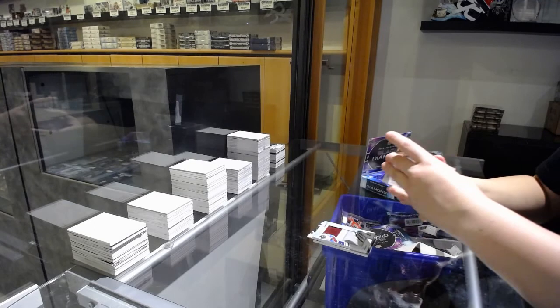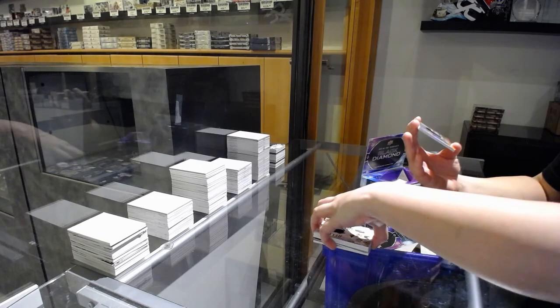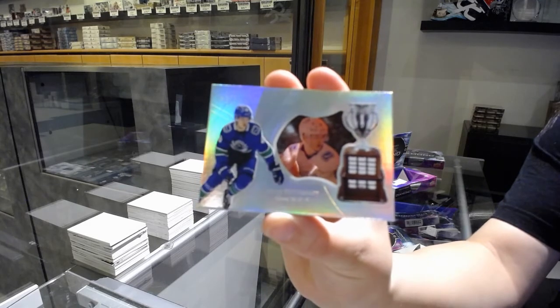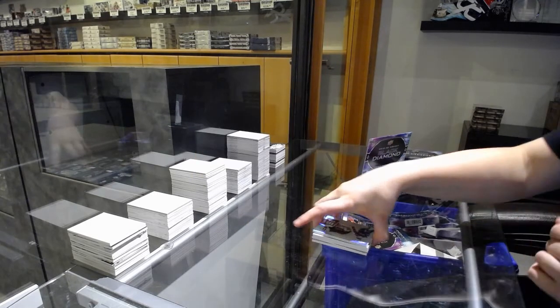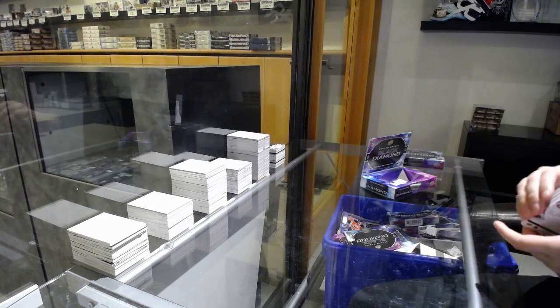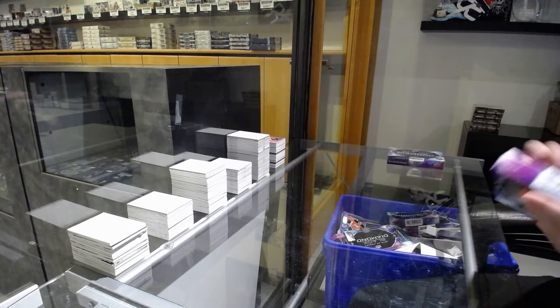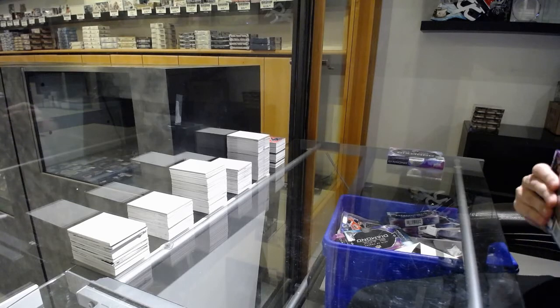Perfect, I'll put that other one aside for you. And Hardware Heroes number /99, Elias Pettersson for the Vancouver Canucks. So if you just want to check out on the site, Mateo, and put in the notes what cards they're for, we'll make sure that gets taken care of for you. And congrats, that is amazing. Good break for you.